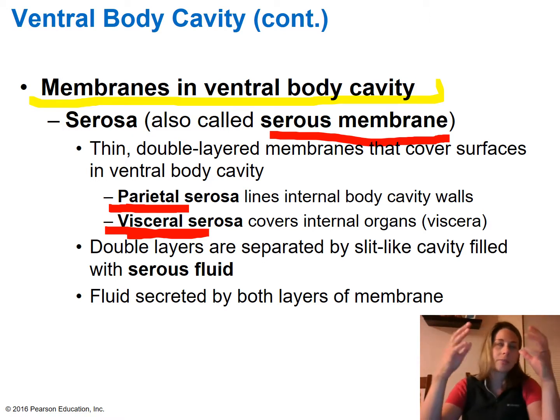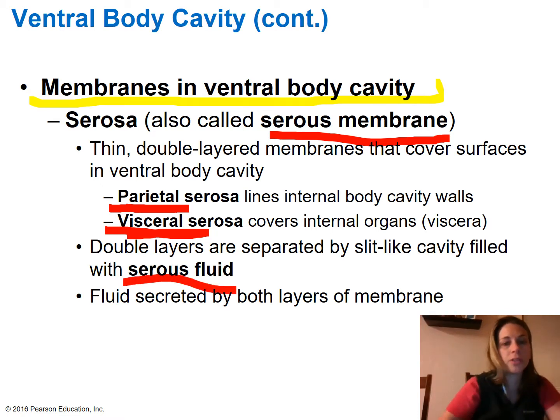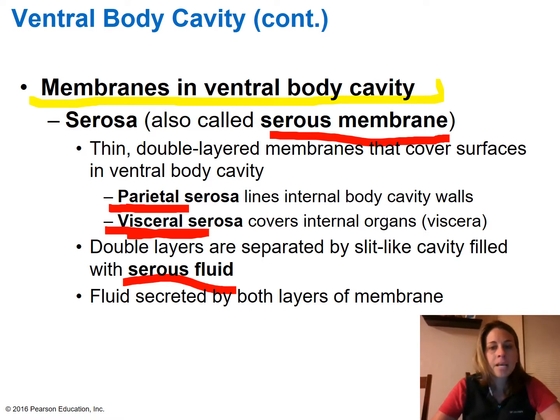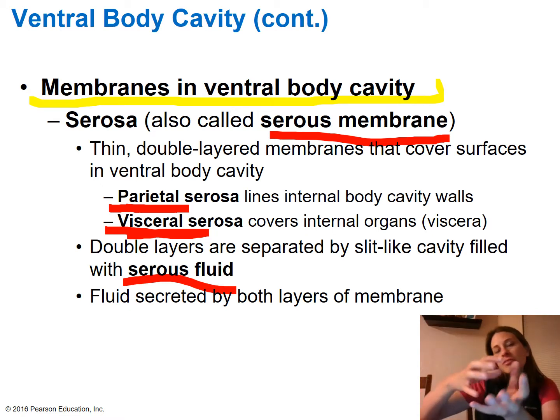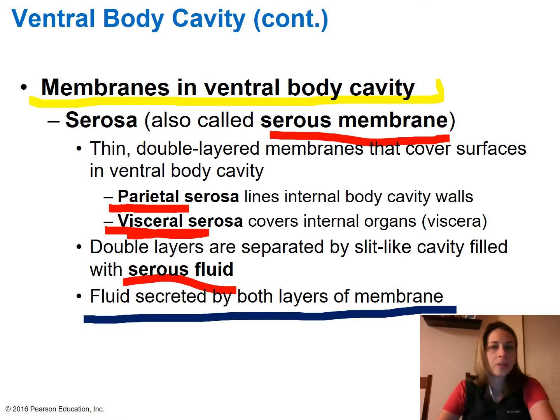Each one of these layers, I'm sorry, there's only two. These two layers are separated by a thin layer of viscous fluid. And we call this fluid the serous fluid. If you were to touch it, it would feel very, very sticky, right? Really heavy and almost jelly-like in most parts. And that prevents friction from occurring as those two membranes rub, move, or adjust against each other inside of the cavities of the body. Also, where does it come from? Why wouldn't you know? They're secreted by the layers of the membrane themselves.